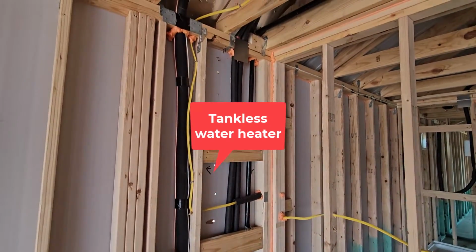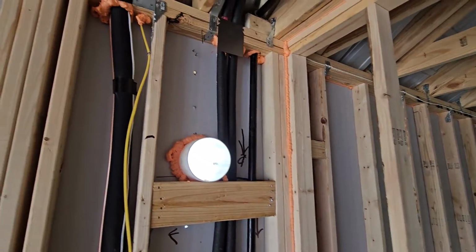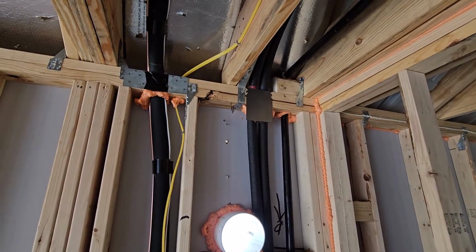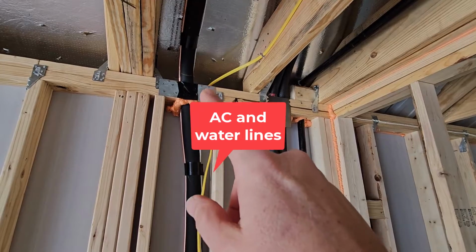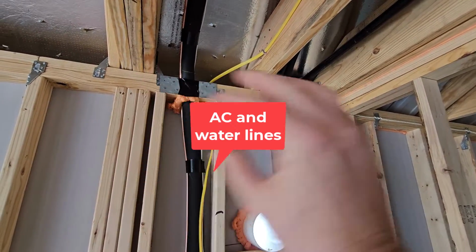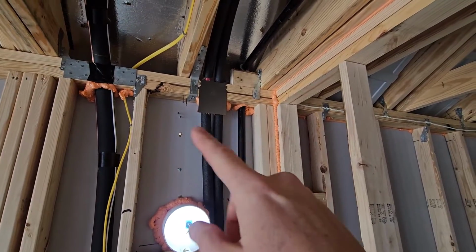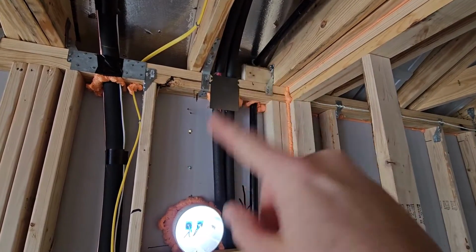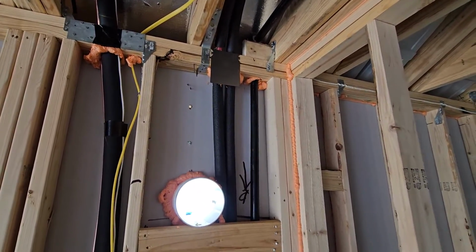And your tankless water heater goes here. I like that DR Horton puts tankless water heaters. And of course, they're in the garage. I like water heaters in the garage versus the attic. So that's going to be your air conditioner line, and of course the nail guard. It's going to be your water lines coming down, and they use PEX plumbing, the red and the blue, and of course a nail guard there.